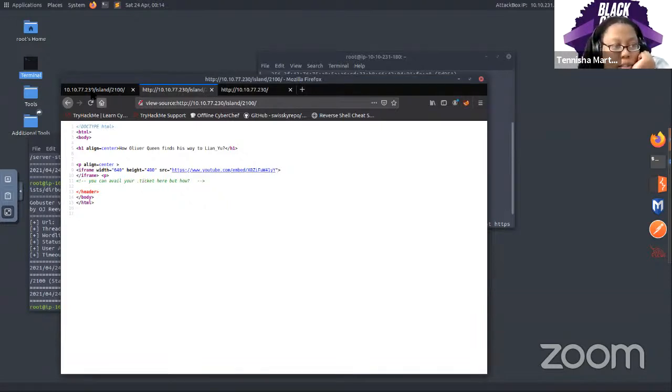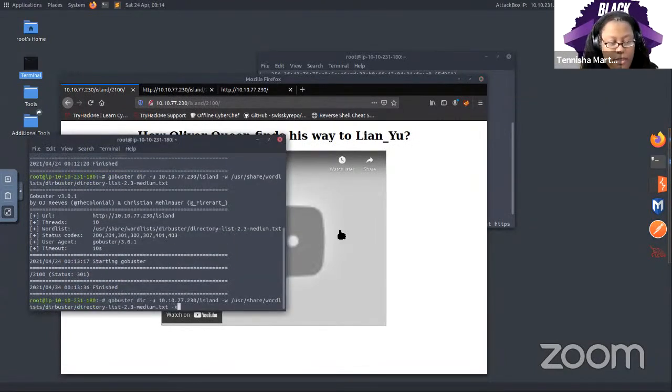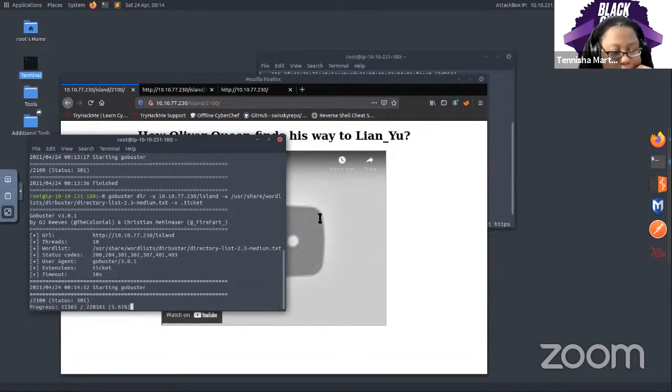Let's do another search, but now specifically looking for something that has the extension dot ticket. I think we need to do it with the 2100. We'll find out in a minute. Any questions so far?